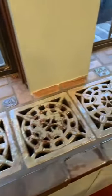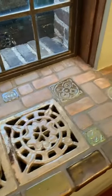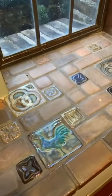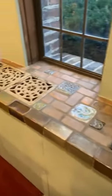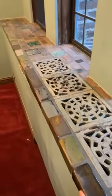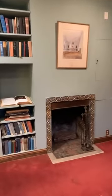We see the same radiator cover here, and all the different geometric shapes, insignias, swirls, and geometries paired with roosters and other birds. A really wonderful collection of Pewabic. And I love the custom little corner pieces to turn the edge. And then in here we also see our first Pewabic fireplace.